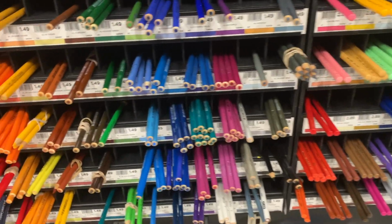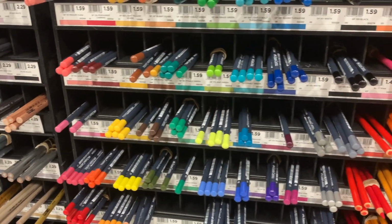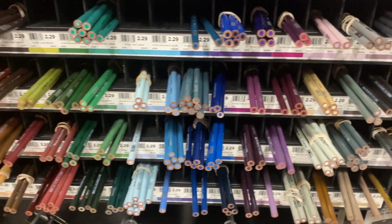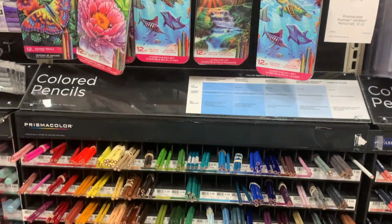Look at all of the open stock Prismacolors they had. They had so many open stock that were actually in stock. A lot of times I go to Michael's and a lot of these slots are missing colors.